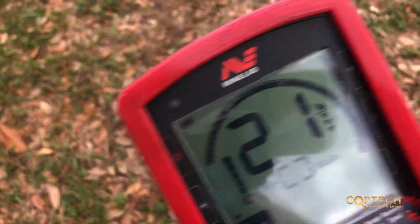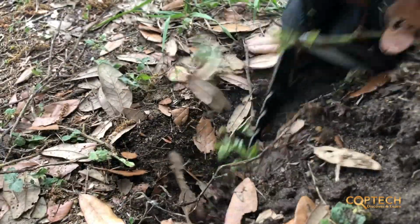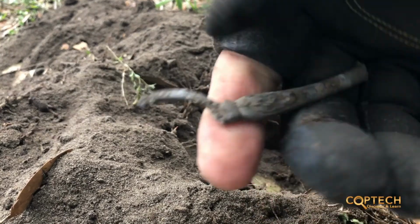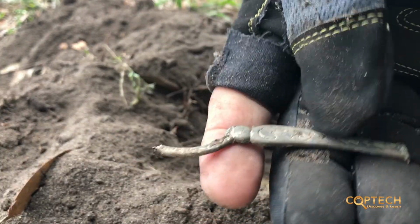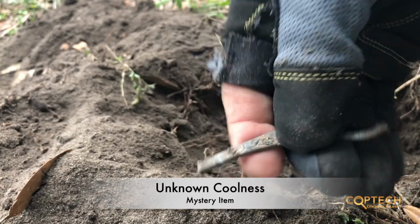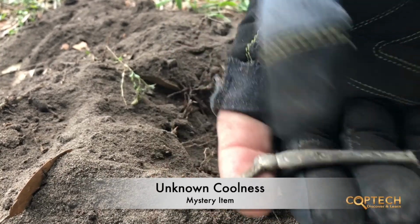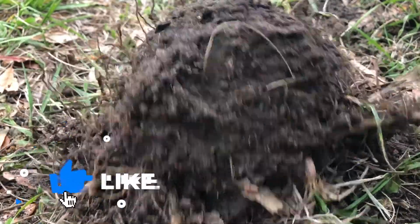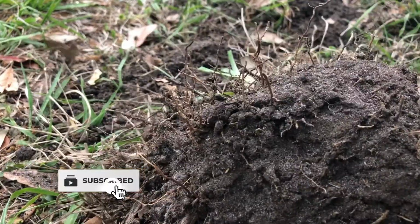All right, getting a 22, 21. Gonna dig it. Oh, there it is. Dang. Looks like a little piece of a magnifying glass or something. Oh, that's kind of cool. Let me see if I got more in the ground. All right, you got a good target here, and it's in this clump. Nice and loud. This was a loud one, folks.